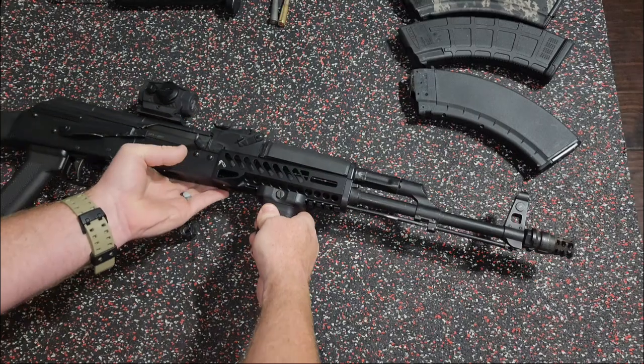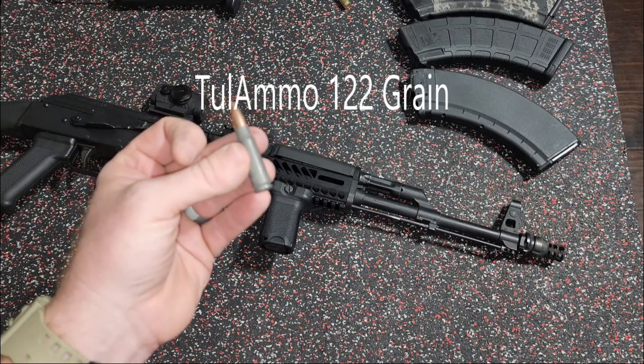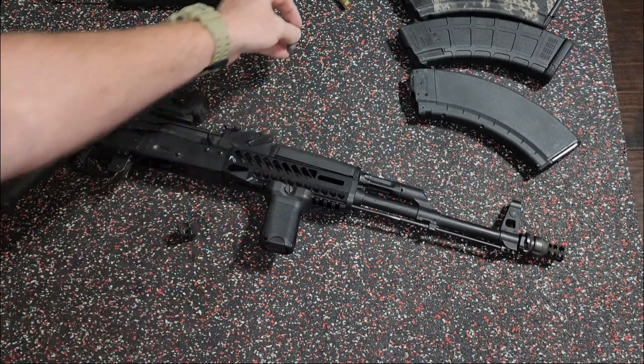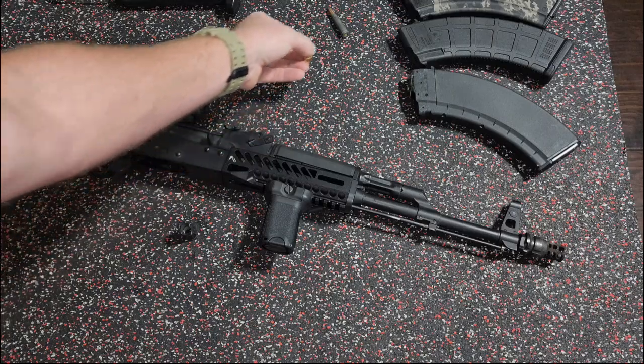Through this gun, I was running mostly steel-cased ammo for the majority of its life, Tula ammo. I think this is 121 grain; I'll correct that if I'm wrong. But yeah, just steel-cased ammo. I did run some brass Winchester white box stuff through it, and everything ran pretty smooth. I didn't have any problems with that.